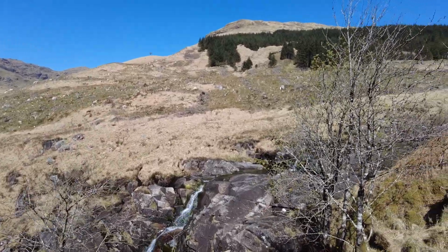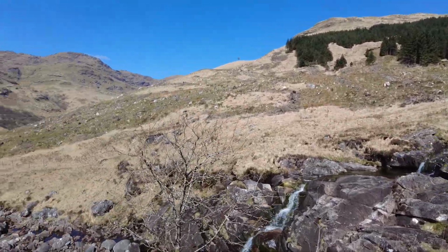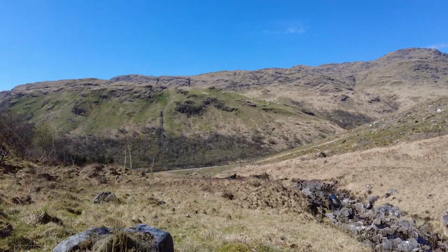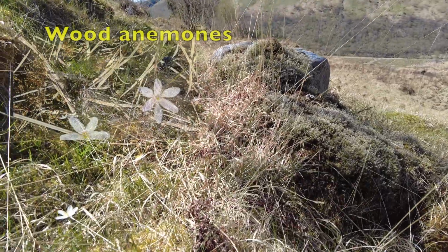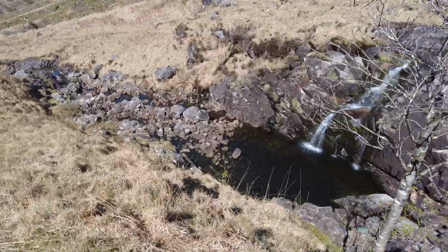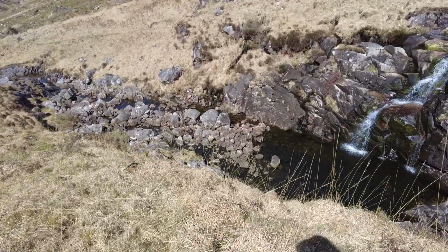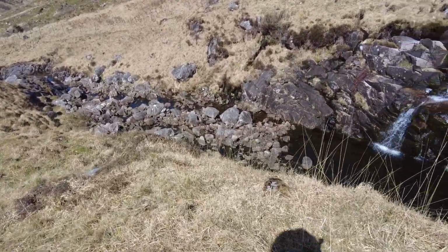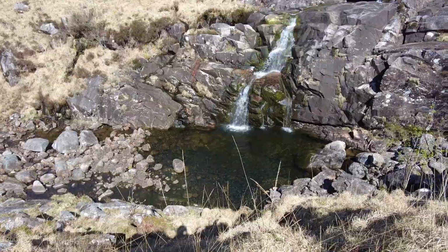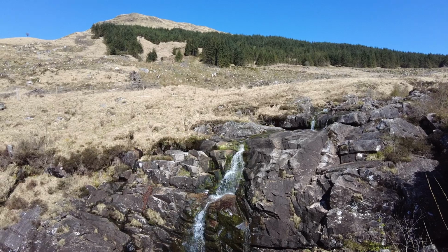Like a little waterfall. Hey, Will. It's amazing the things you miss on the way up. I don't remember seeing this. And here it is, fantastic new waterfall. Now that will be good for a wee swim.